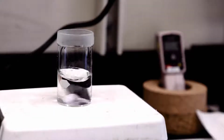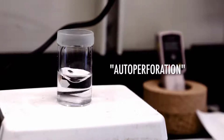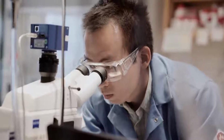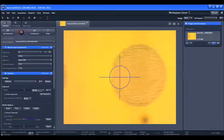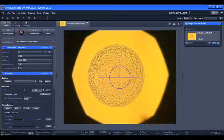The novel process, called autoperforation, allows engineers to control the natural fracture lines in a material, directing the lines so that they produce exactly what the engineer desires. In this case, the end result is minuscule pockets of predictable size and shape, containing electrical circuits and materials that can collect, record, and output data.